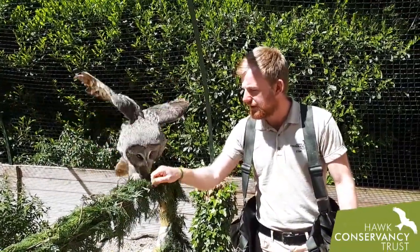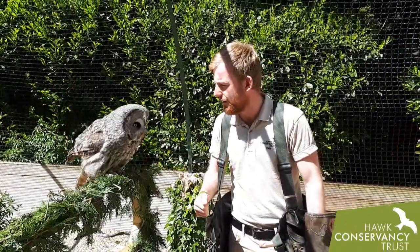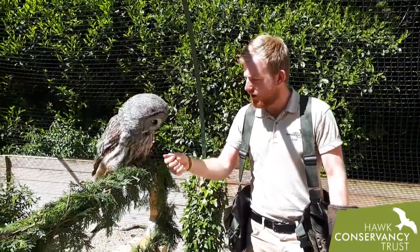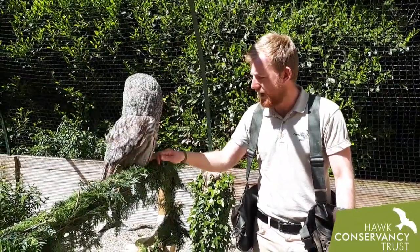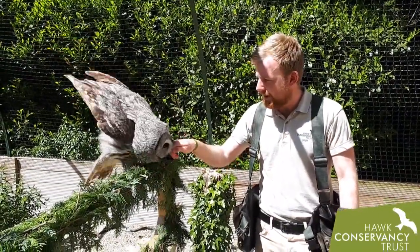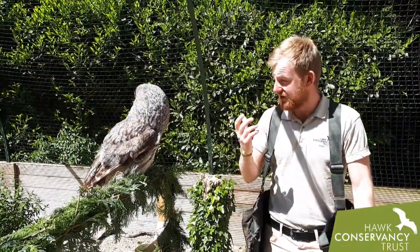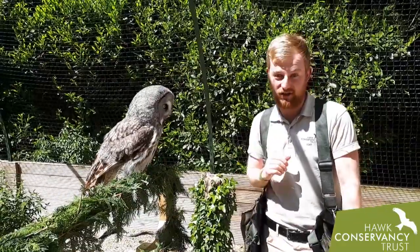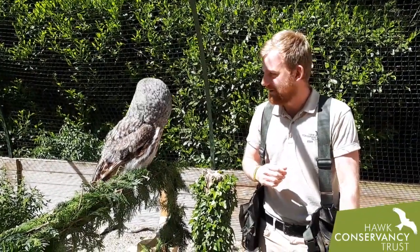So the flexibility of the neck, which all owls have. She can twist her head 270 degrees in either direction, three-quarters of the way round. The reason for that is because her eyes are fixed in one position. She can't move them from side to side or up and down like we can. And so to make up for that, they're able to twist their heads. So she's demonstrating for you right now, as she's not even looking at the camera, she's looking in the opposite direction, and now looking back at you.